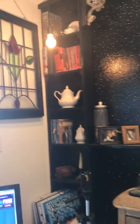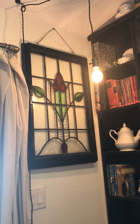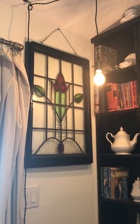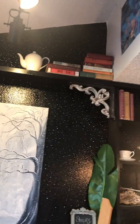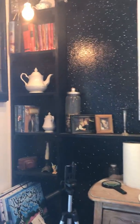And over here I have an antique stained glass window that I picked up many years ago in Georgia. It's from England. And more of these rustic lights. I collect lots of old books. I just go to Goodwill and other used stores so that I can have them surrounding me. They're really great for inspiration.